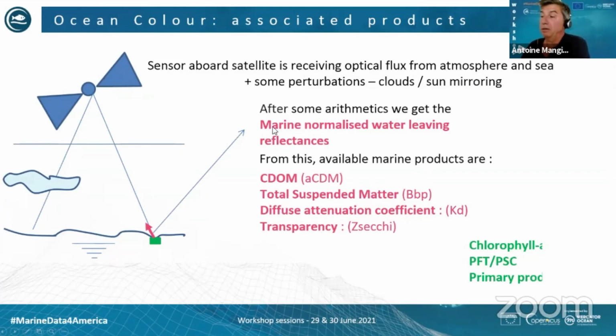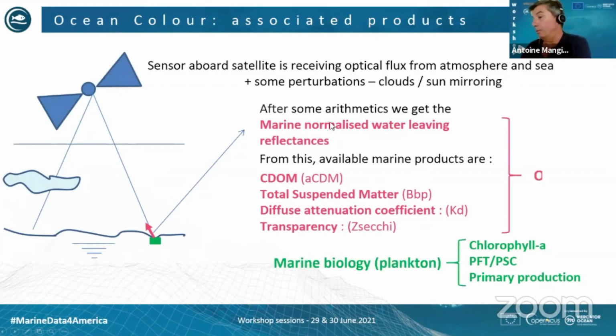So here in pink, we have the optical products. We have access to the absorption of organic matter, or the scattering, the backscattering of the particles or the sediment. The KD, which is a diffuse attenuation coefficient, which is a kind of equivalent to the transparency, and the Secchi disk depth, which is indeed a measurement of the transparency of the water. And then after this, we can derive other parameters directly linked to biology: the chlorophyll content, the phytoplankton functional types or size distribution, and the primary production. We'll show you some of these nice products. So remember that in pink, it's optical products, and in green, it is marine biology products.